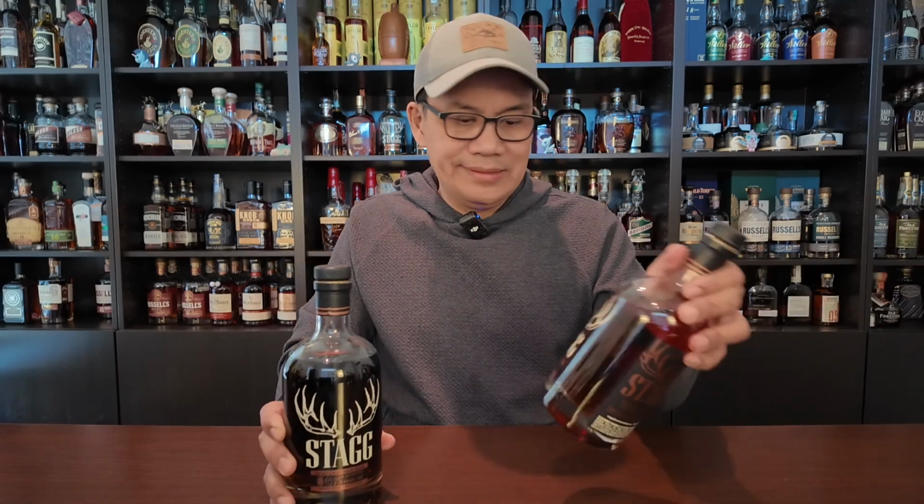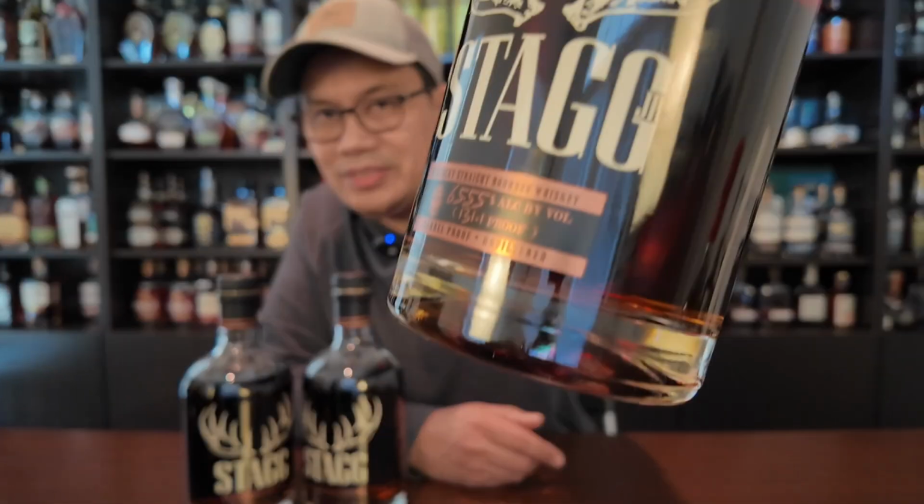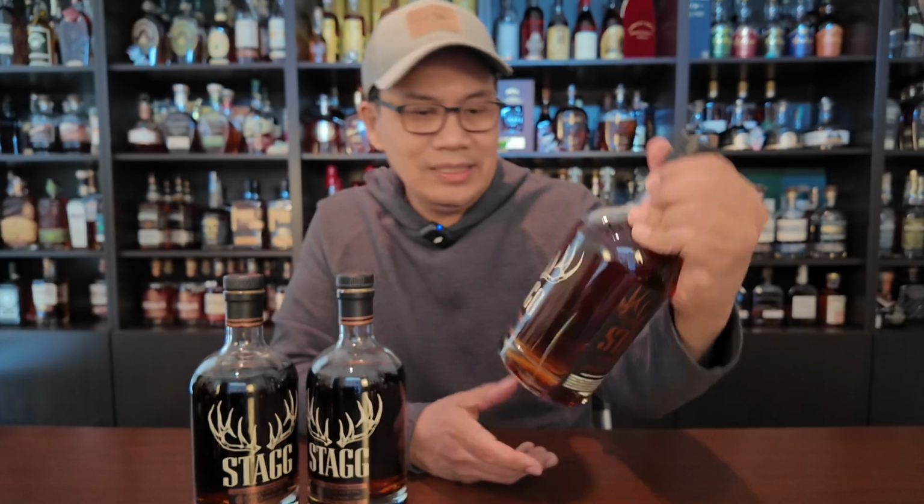All right, this is C. This is D. Yeah, both really good. We'll probably do a blind. But I did pick up a couple more. I picked up a Stag Junior. As you can see, still has the Junior on it. This is batch 15. I read a lot of good things about batch 15, right?